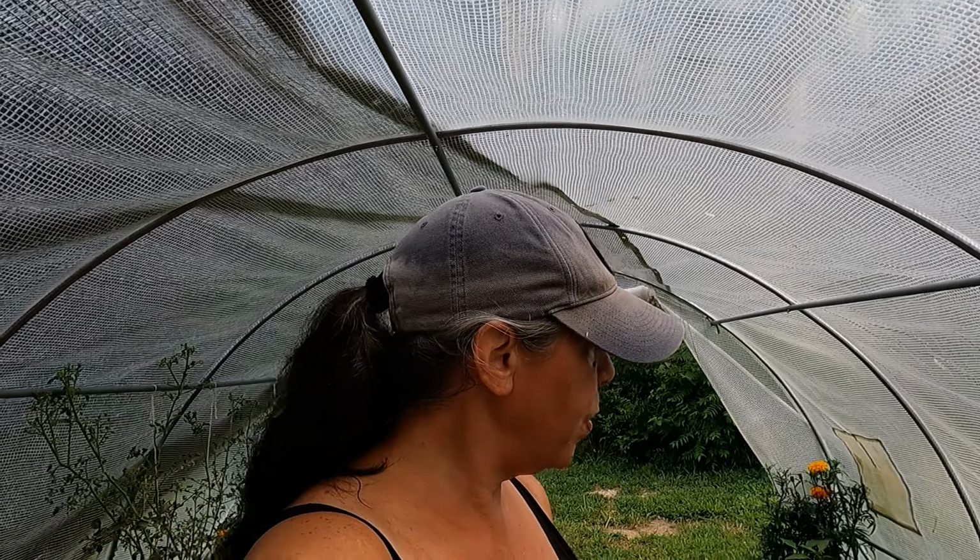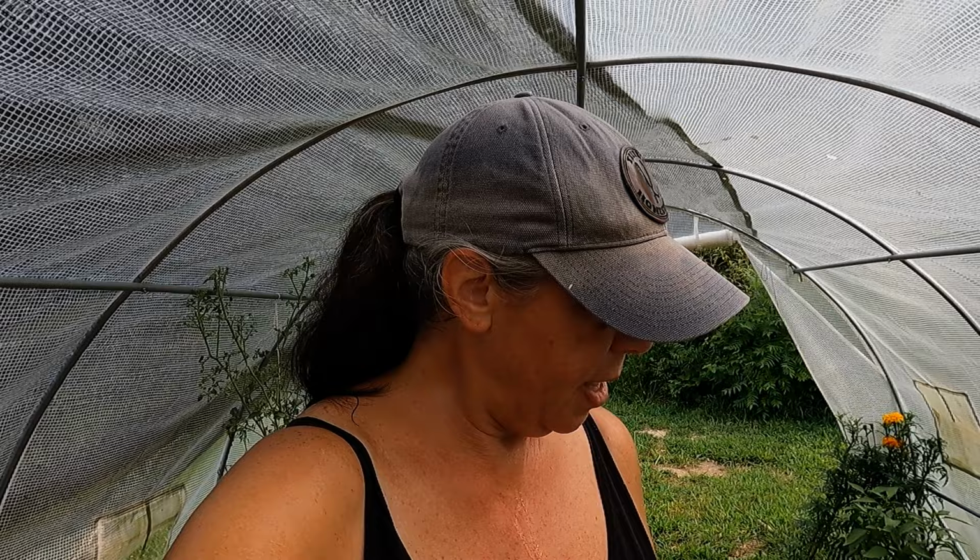These are the same kind of peppers. They're all California Wonders. Like I said, they do really well. So I have faith that these little peppers are going to produce something. We still have plenty of time in the season, and they should get pretty big in here.